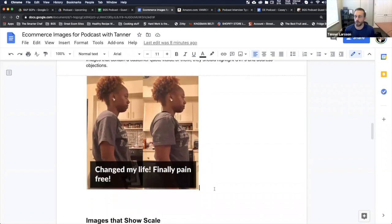It's like a feature-benefit bullet point, but used in a different way. When you do a bullet point and you talk about the feature, comfortable straps, the benefit would normally be soft foam pads, breathable mesh, feels great, right? That's your corporate speak, like Casey's talking about.